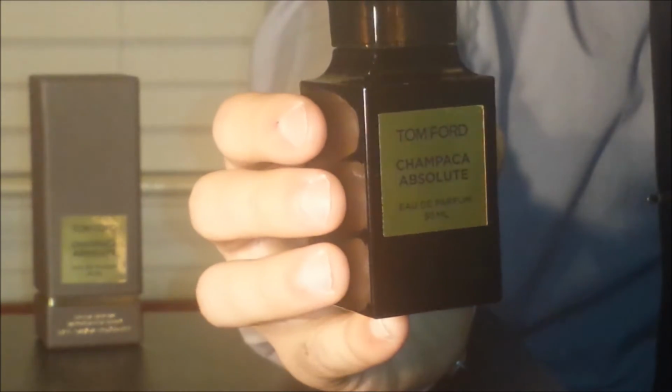Today, we're going to be taking a look at a fragrance from the designer house of Tom Ford, and this one is part of his private blend line, and it goes by the name of Champaca Absolute. Now this fragrance was released in 2009, and while I couldn't gather what the perfumer's name for this fragrance is, I do know that Tom Ford is indeed the creative director for this brand, and from what I'm given to understand, he's very active in the decision making that goes on at the brand in terms of marketing and distribution and stuff like that. So like I said, this is part of the private blend line, and Tom Ford has two types of lines for his fragrances.